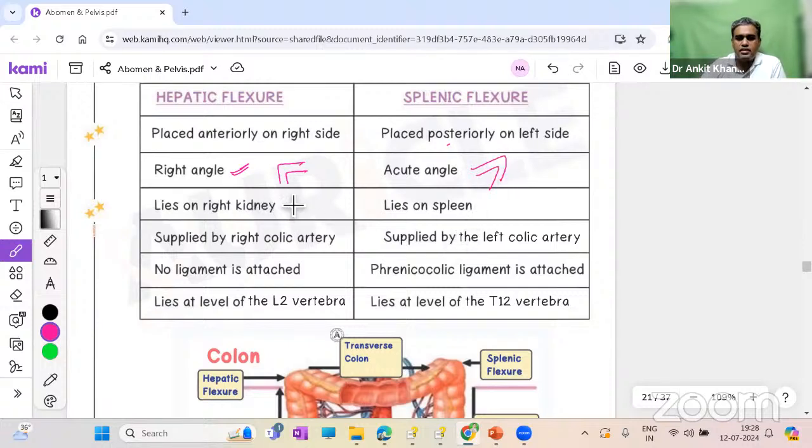The right kidney lies on the right side, the left kidney on the left side, so mainly around the spleen. The spleen is then in front of the left kidney. The right colic artery supplies this part, because this part is actually a part of the midgut, while this splenic flexure part is actually a part of the hindgut. Why? Because the proximal two-thirds of the colon is midgut, and after that you have the hindgut. So therefore, the blood supply will also change.